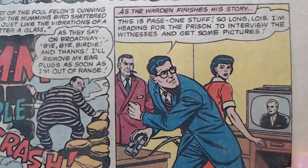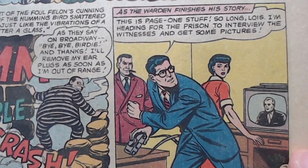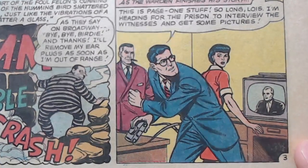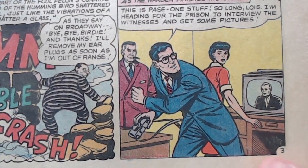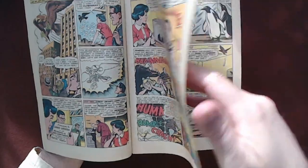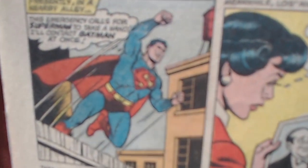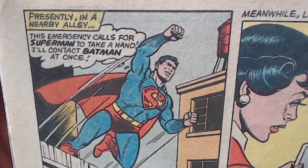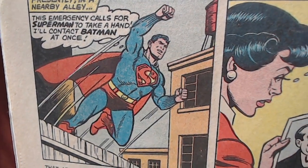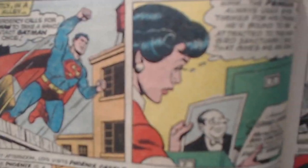As the warden finishes his story, this is page one stuff. So long, Lois. I'm heading for the prison to interview the witnesses and get some pictures. Clark's on the move. He's grabbing his camera as well. Presently in a nearby alley, this emergency calls for Superman to take a hand. I'll contact Batman at once, Superman says. Or thinks.